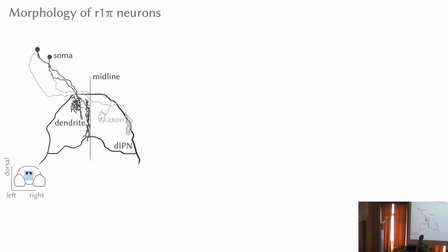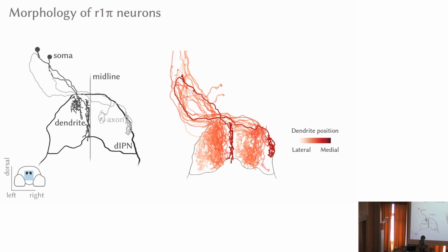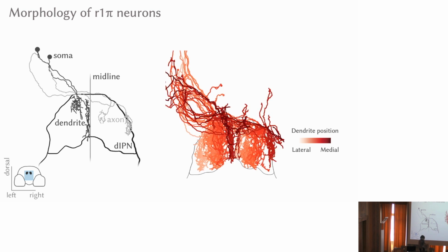And most importantly, there was a correlation between the position of the dendrite and the position of the axon. So a dendrite more on the right would correspond to an axon more on the right. And this was consistent over many neurons that we reconstructed. And why is this important?